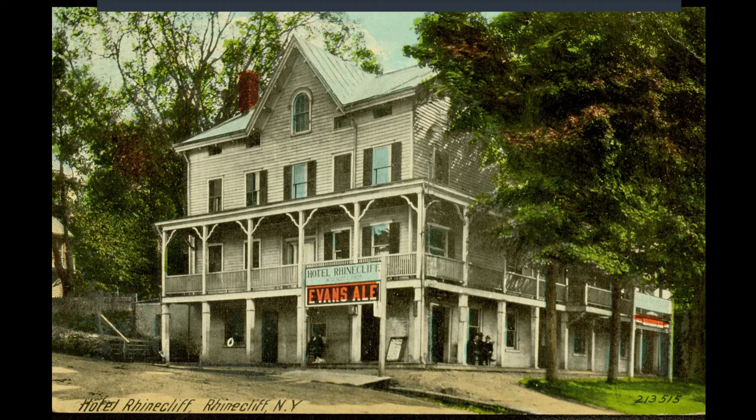This, of course, is the Rhinecliff Hotel. It's had a considerable restoration, but it still looks like, today, much like it did 100 years ago. So we're in Rhinecliff now, down by the river. We're going to walk around Rhinecliff for a while and then come back up to the village of Rhinebeck. So this is the hotel, looking much like it does today, except it's all almost brand newly built.